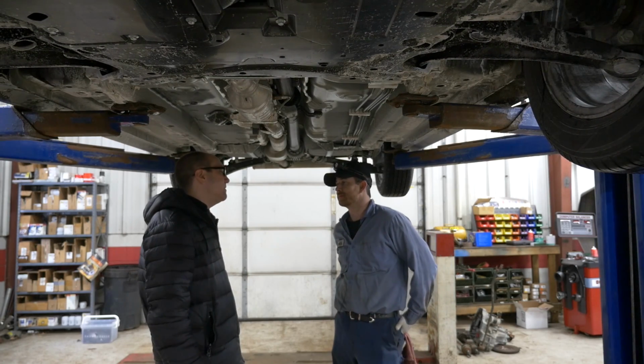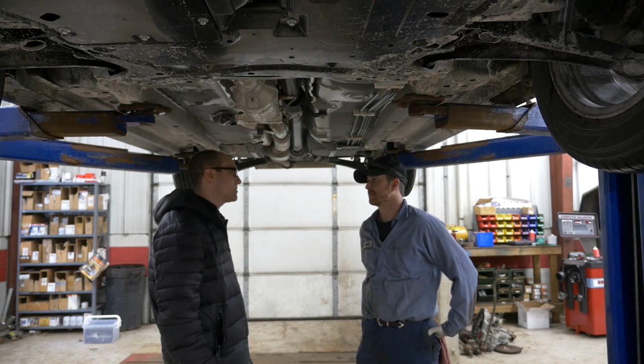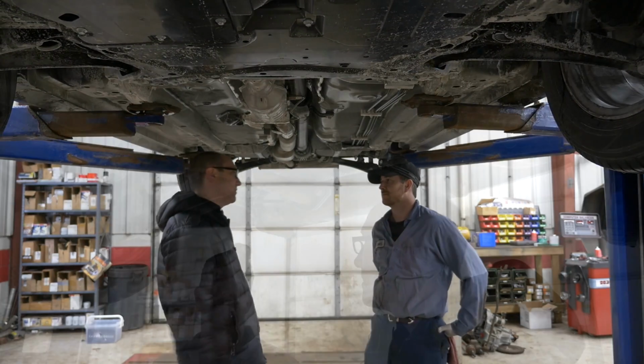Well, you know what, though? I had a 98 Civic LX with no power steering, just a manual rack. It was the worst car ever. I would pray for the hydraulic power steering in that car, even though it was bad. It was impossible to maneuver.